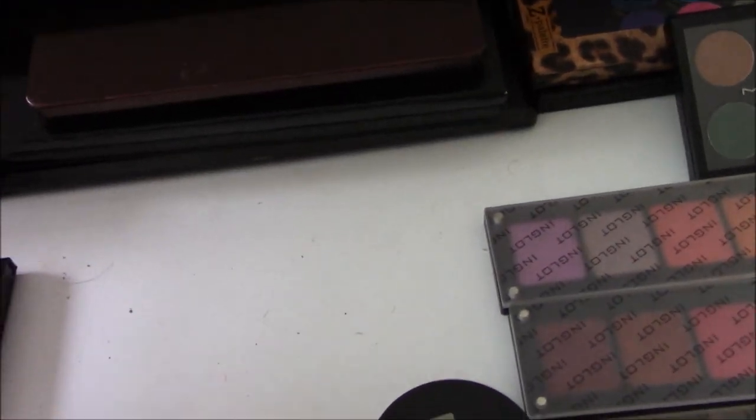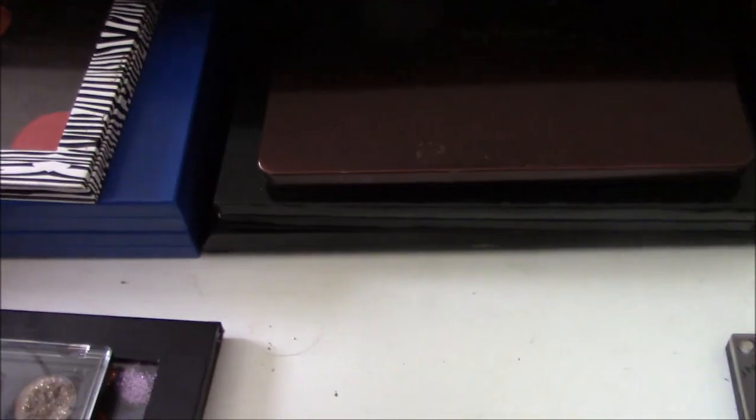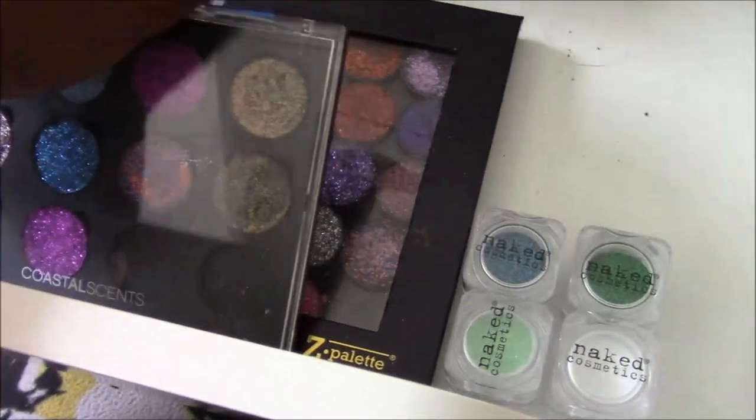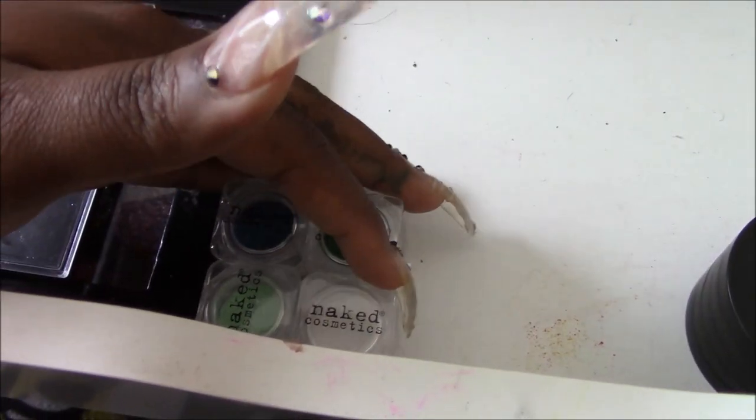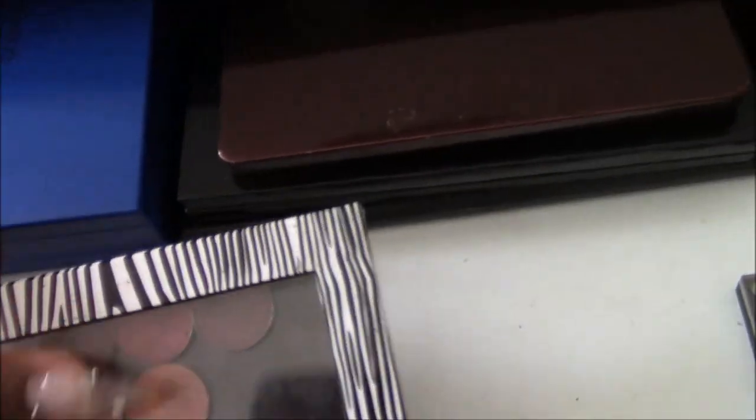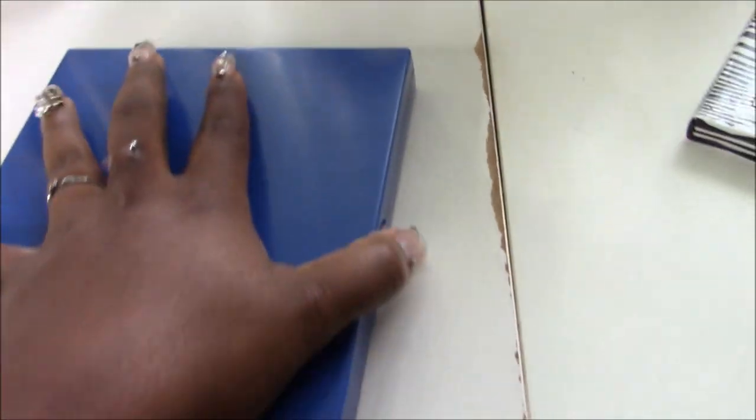Okay. This drawer houses all of my palettes. Well, no. Magnetic palettes, okay? So, right here in the front are my pressed glitter palettes. These are some loose glitters that didn't fit anywhere else. They'll go up there later. But yeah, so in here I keep Coastal Scents, Rollover Coastal Scents, because most of my Coastal Scents shadows fit in these Adept Cosmetic double-sided magnetic palettes.